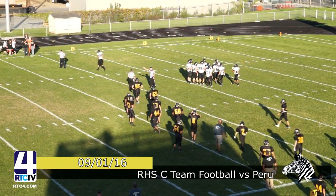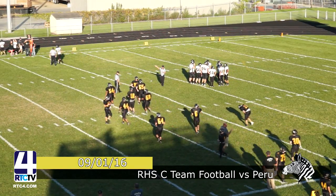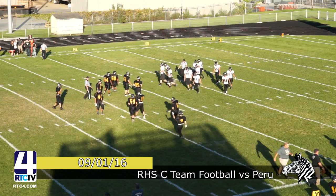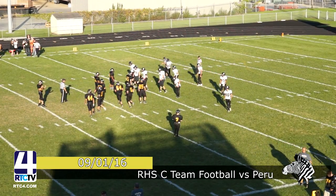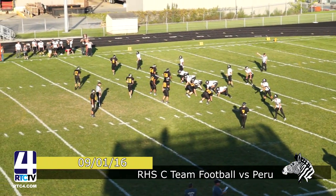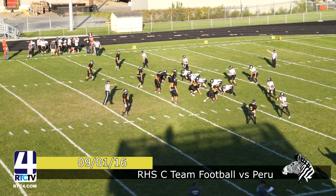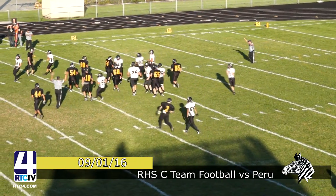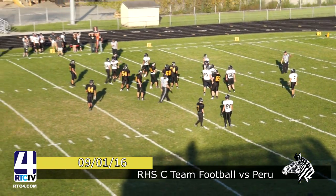First and 10, plenty of time to score here with 5:39 to go in the first half. Drew Saylor in the pistol. We got a false start, it looks like, on the Zebras. We'll see what the call is.